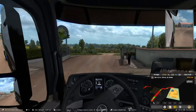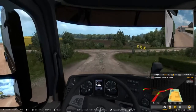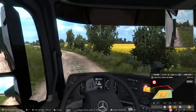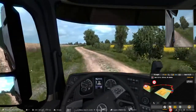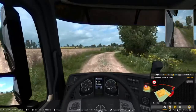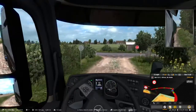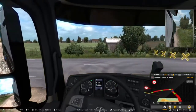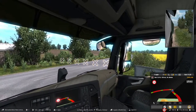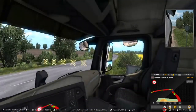For this, we are going to be paid €6,015, or the equivalent via the exchange rate is £5,263. The whole journey should take us in game time around 5 hours. I think I've got enough time to get there without having a rest. But without further ado, we shall crack on. We'll get our journey started and I'll explain the route to you.